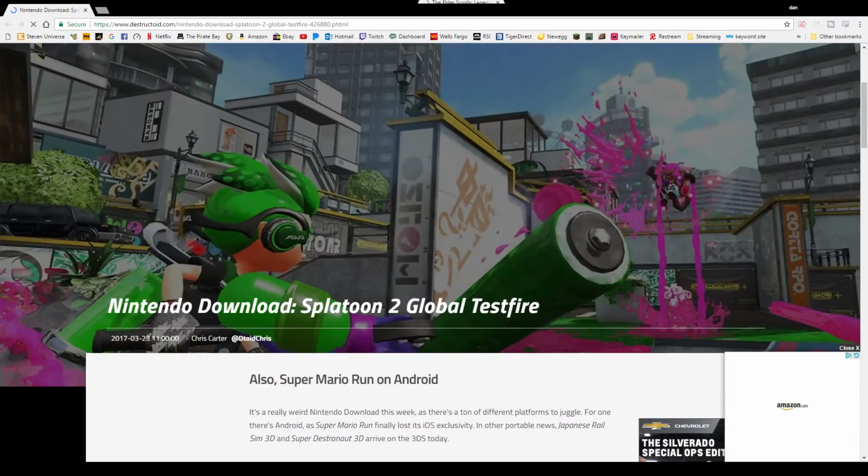If you already own a Nintendo Switch, then be prepared for this weekend because the global test fire for Splatoon 2 is taking place starting tomorrow, March 24th, and lasting until Sunday. Splatoon 2 is not set to release until summer, so be sure to participate to get your bragging rights.